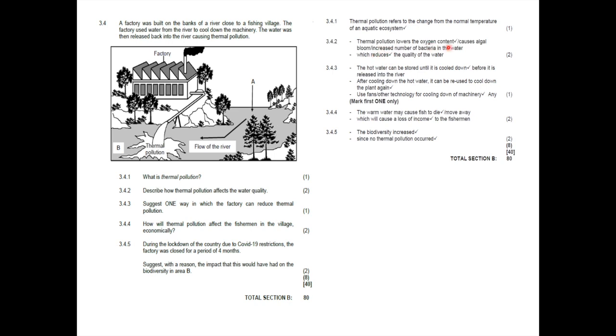Hot water lowers the oxygen concentration. It will cause algal bloom, and, very important, it will increase the number of bacteria, and this will reduce the quality of water because nobody will want to drink that water. 343. Suggest one way in which the factory can reduce thermal pollution.